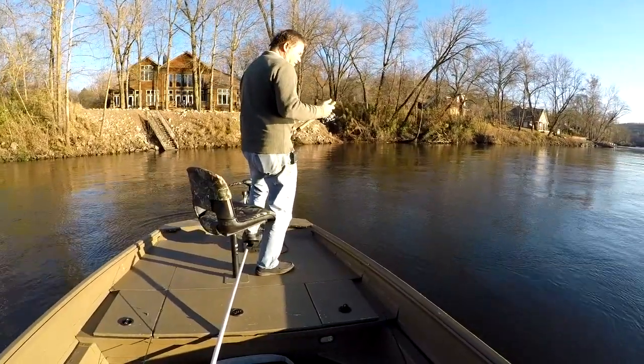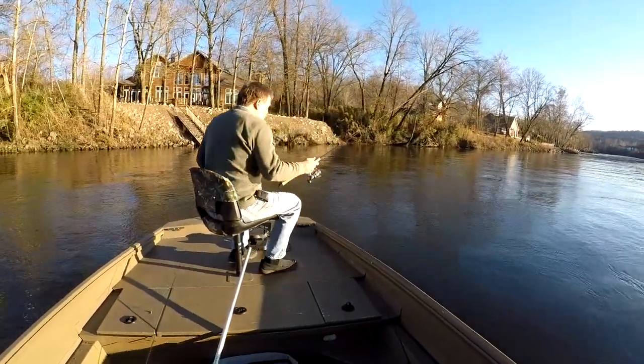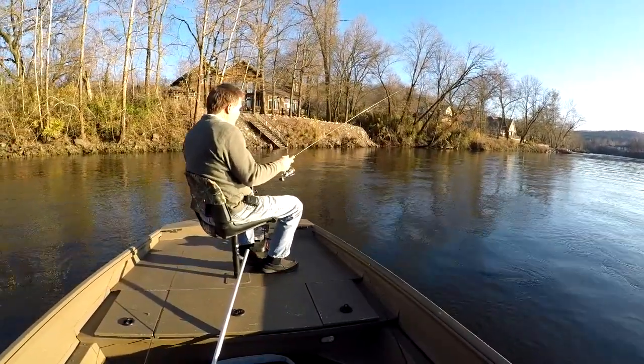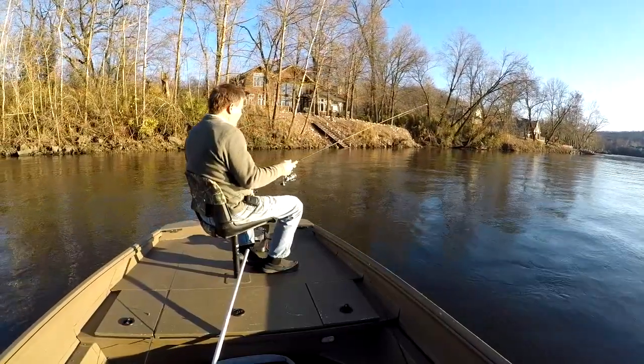Oh, this is the reel. I don't have much line on. I need to put some new line on this reel. I keep grabbing it and using it. I want to feel the bump on the bottom. Just a little bump.